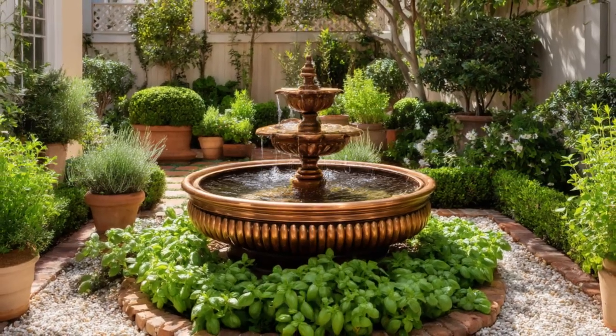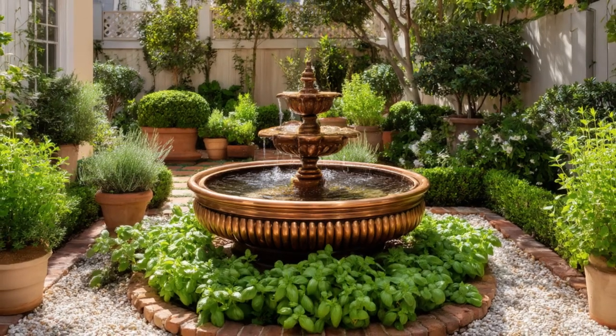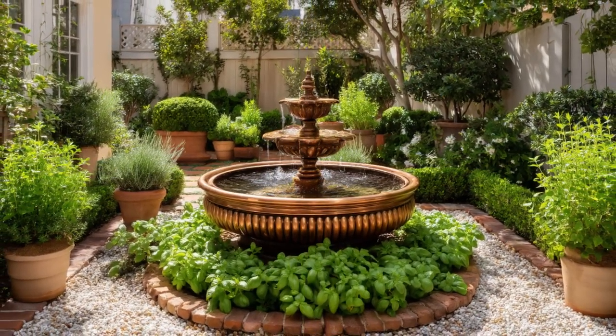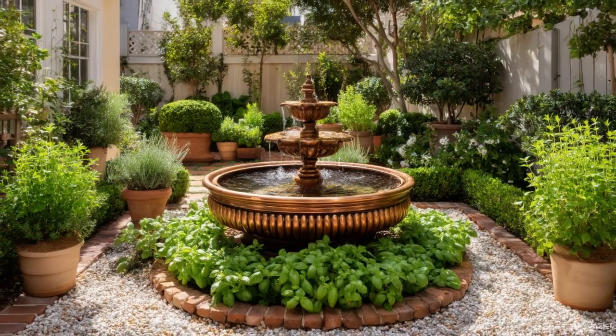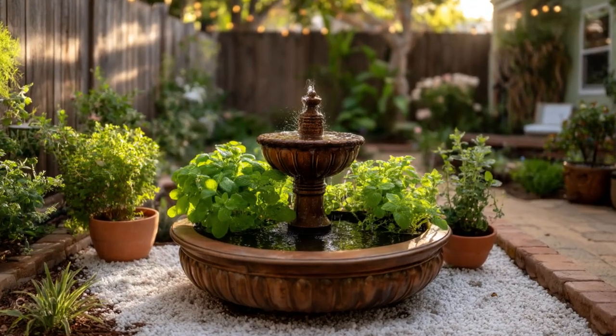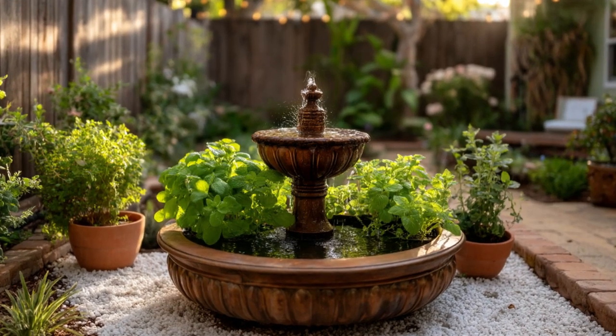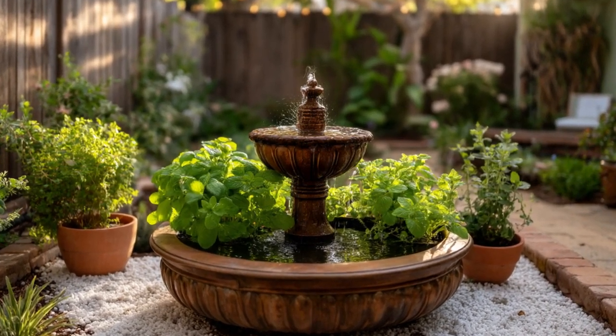Choose features that reflect your style and scale appropriately to your space. A small copper fountain can add a peaceful ambience, while a twisted olive tree in a weathered pot adds sculptural beauty. By anchoring your garden with one or two key elements, you prevent the space from feeling chaotic or overdone.